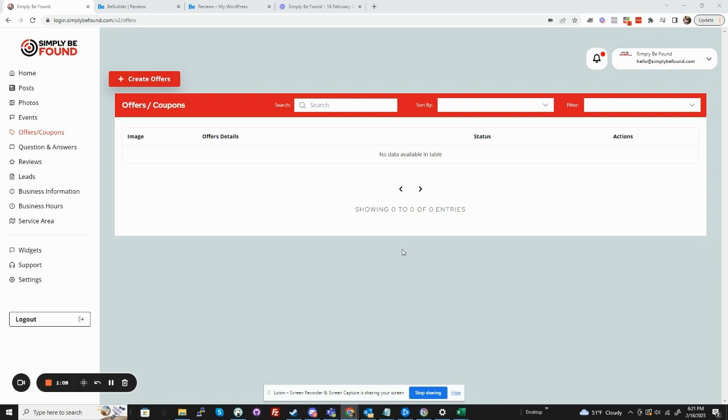So this works. You can see all your offers. We don't have any in this particular example, but you can search for them here. You type in whatever text you want to type in, Sasquatch, whatever you feel like doing. You can sort it from oldest to newest or newest to oldest, and which ones are published, scheduled, or draft.